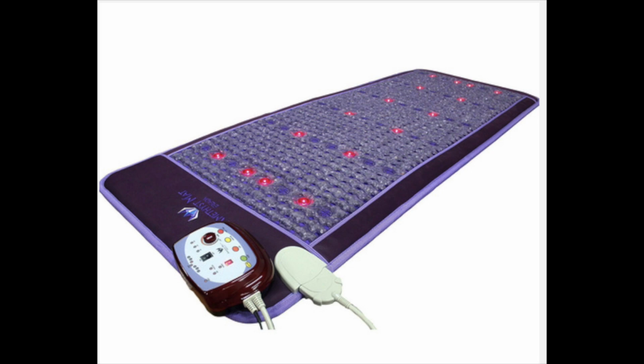PEMF therapy is a technology that promotes healing by delivering pulsating magnetic frequencies into the body, which greatly impacts cellular metabolism and ATP production, which I referred to previously. Both of these initiate healing.